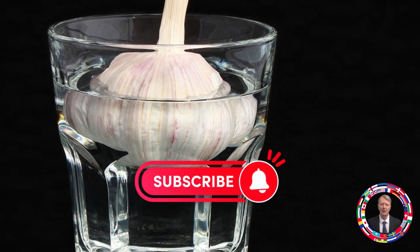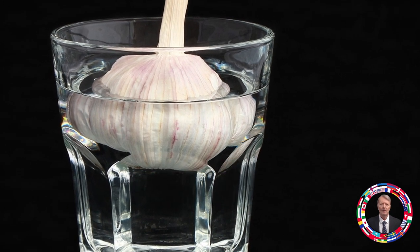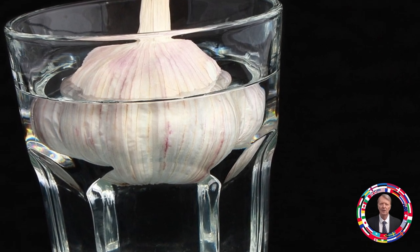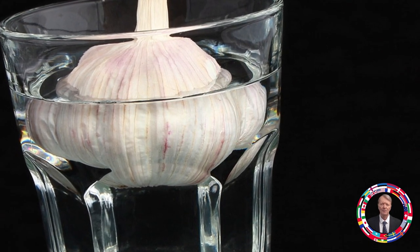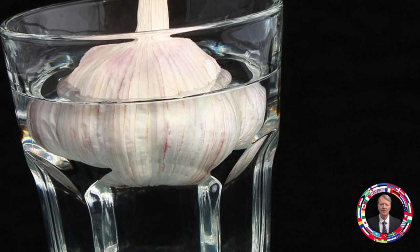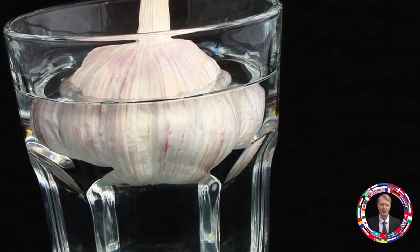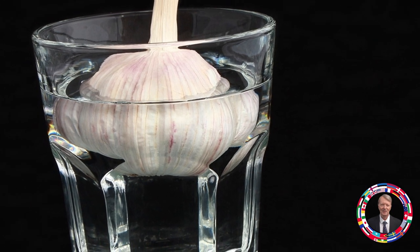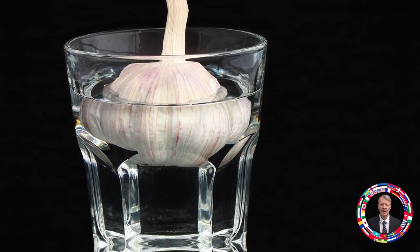Method number 3, water with garlic and blender. Add 3 to 5 cloves of garlic to water and blend with a blender. Leave the water overnight so that it absorbs all the nutrients. Boil this water for 3 minutes and drink it on an empty stomach in the morning.